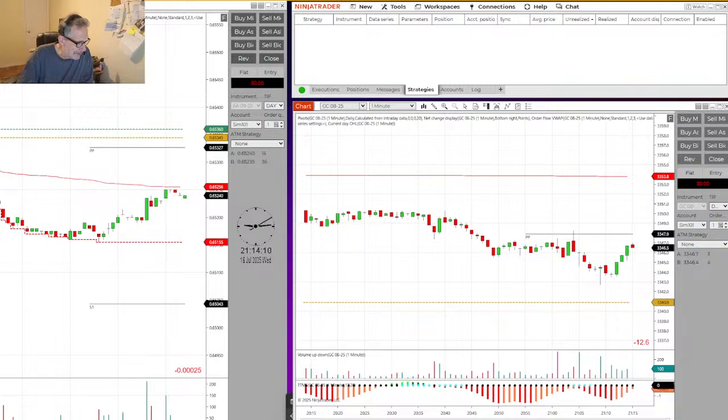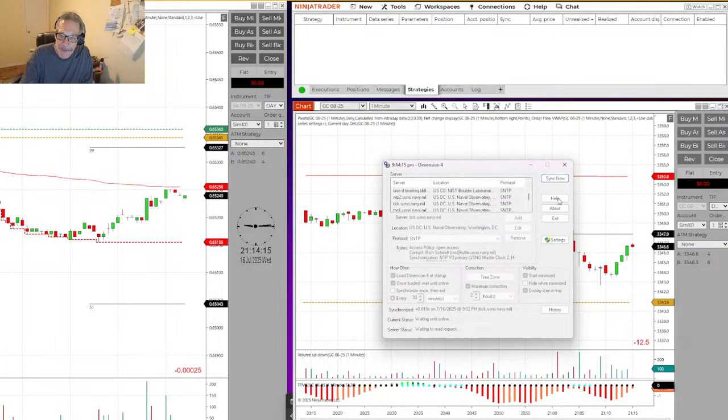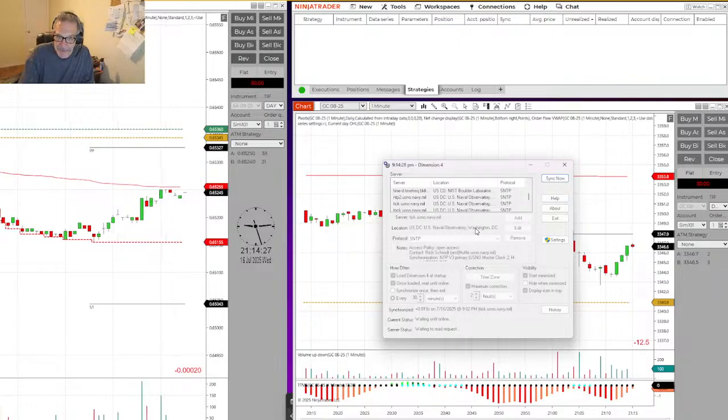What happens is you click the exe file and you install the program on your computer, and then you get this little screen. The screen has servers that you can choose to sync to. There is a default server. My current server is the U.S. Naval Observatory. I just click the Sync Now button, and you'll notice the synchronized line changes. That means my computer is being put in time sync using the DC U.S. Naval Observatory URL, which is what it does.